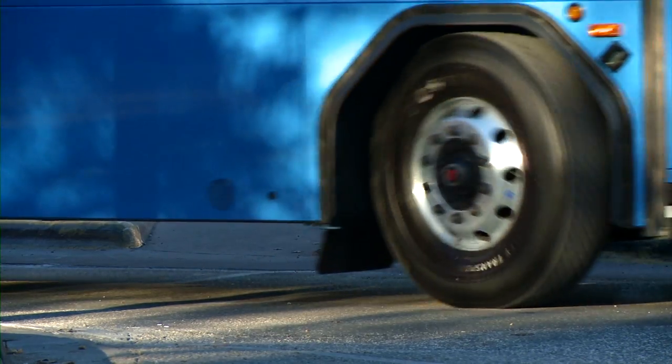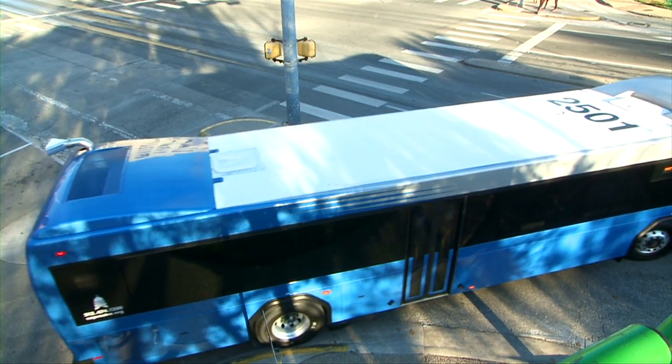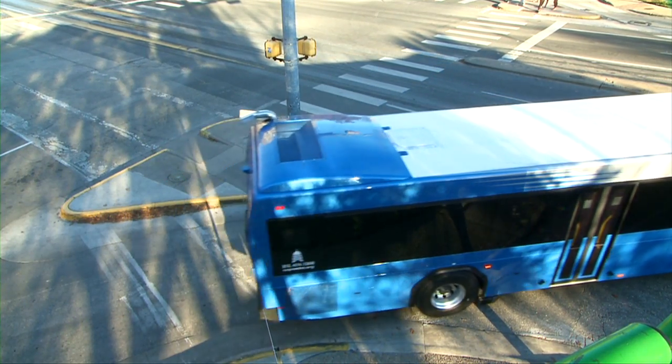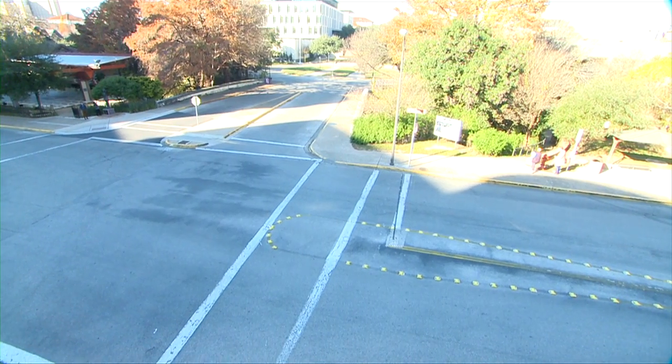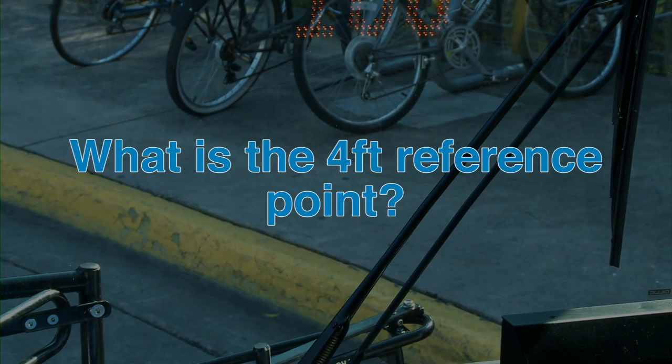You signal that you're coming to the intersection, you scan your mirrors, you rock and roll again, and you enter the intersection and bring yourself up to speed at a gradual level. At this intersection, you'll be using your 4-foot reference point so that you can line yourself up perfectly to make that turn. What is the 4-foot reference point?